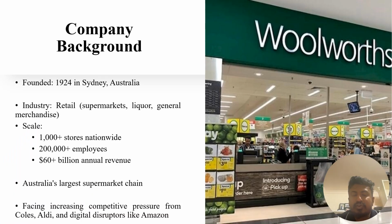Woolworths Company was founded in 1924 in Sydney and is now Australia's largest supermarket chain. With over 1,000 stores and more than 200,000 employees, it generates over 60 billion in annual revenue. Despite this success, Woolworths has faced increasing pressure from competitors like Coles, Aldi, and digital players such as Amazon.